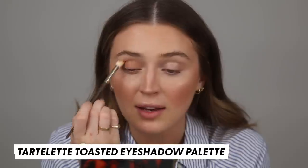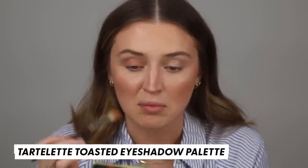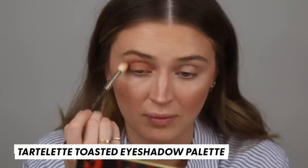This is the Tartelette Toasted Palette. I do love the shades in here. I really do. This is one of my faves from Tarte that they've come out with over the years. They do have a great set of staple products, you know? I'm just taking Latte all over the lid. I believe I did three looks using this palette back in the day. Sorry, I've gone way too far with the shadow there. I'm gonna take that shade on the lower lash line as well.